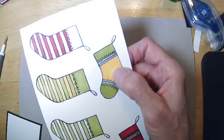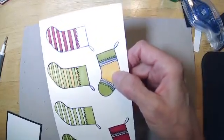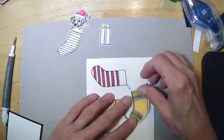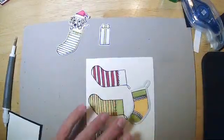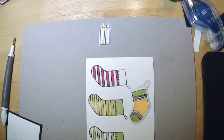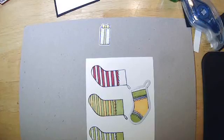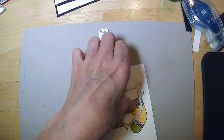Oh my gosh, I have so many little pieces. There are so many dies with this set too. I mean, it's wonderful because you can cut out anything. You know what I mean? Lost my washi tape. If I lose that holly leaf under here, I might cry.